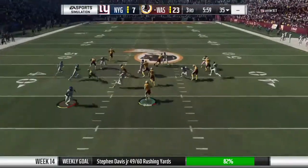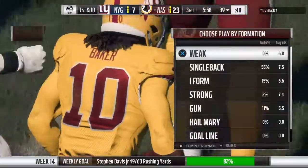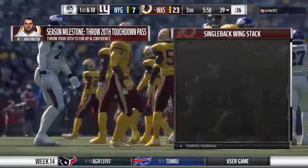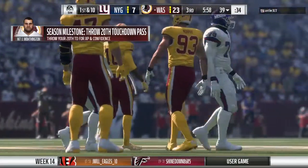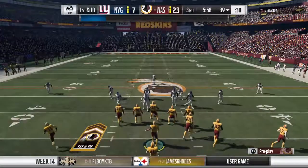Short boot taken at the 21. And they're going to have really good starting field position here as that's taken up close to the 40. Out comes the Redskin offense now as they get set to begin another possession. This is sort of what you would call a put-away drive, isn't it? They score here, especially a touchdown. It's almost out of reach.